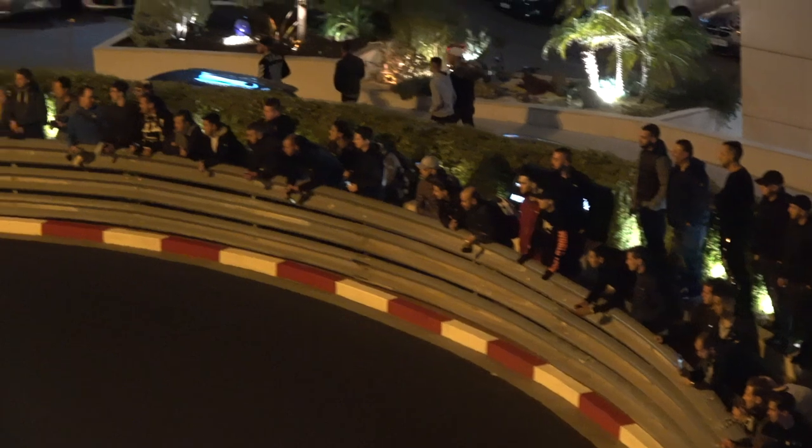Okay. One last take of the Fairmont Hairpin before we go home.